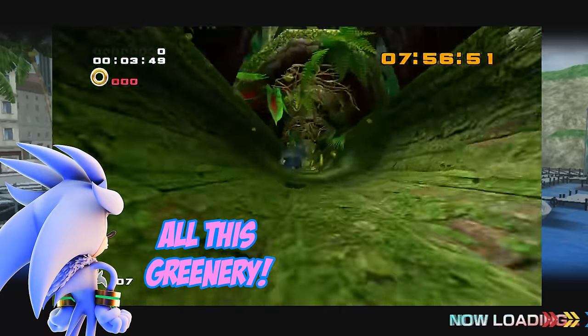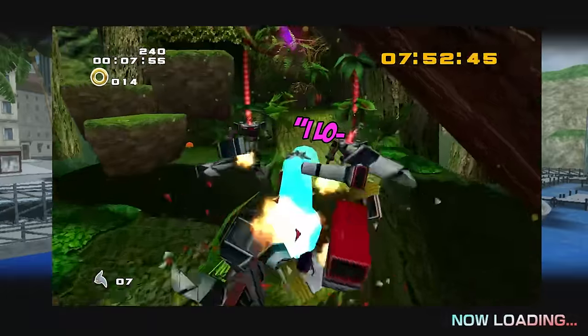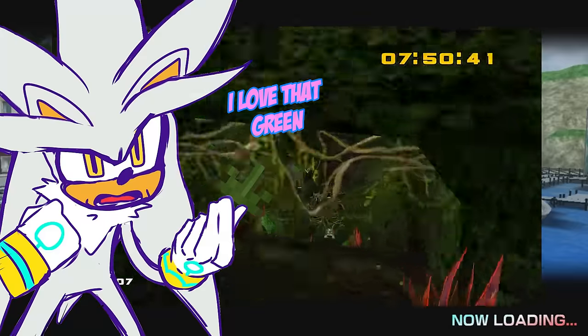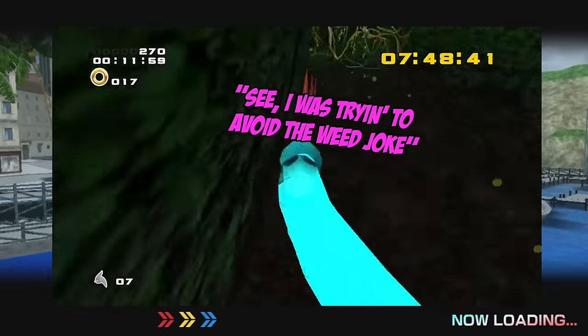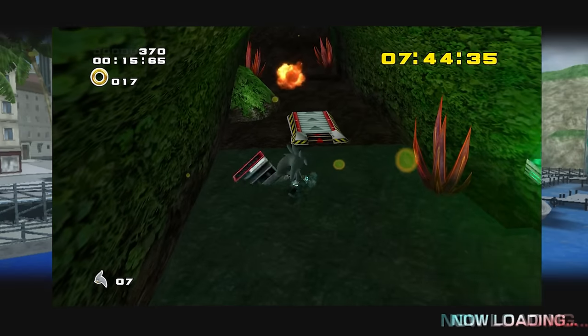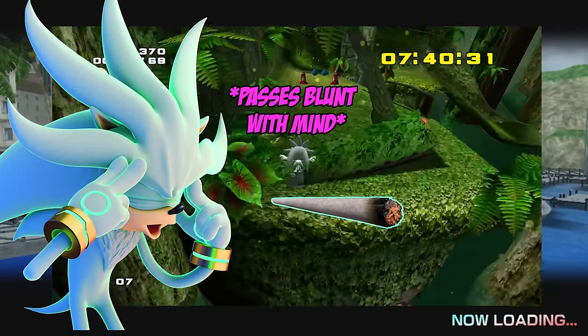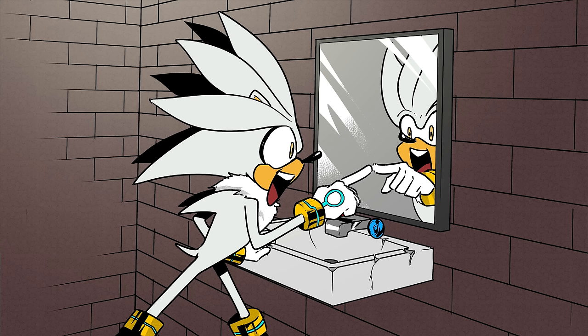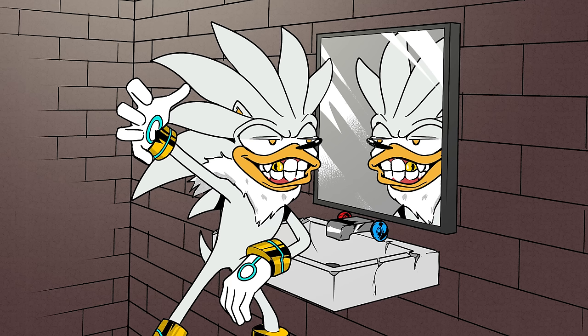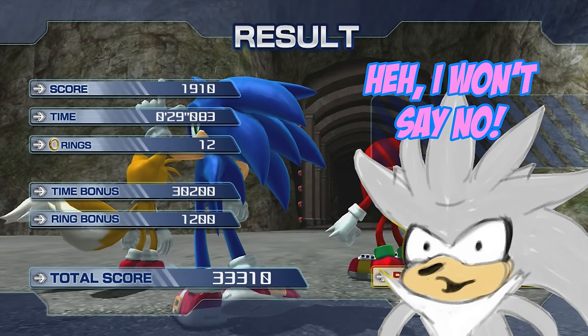Wow. All this greenery. It's amazing. I love plants. I love green. I love green things. Like, I love that green, you know what I mean? See, I was trying to avoid the weed joke, but if you're in, I'm in. Hit the shit. Passes blunt with mine. Talking into the mirror like, damn me. I didn't know you were cool like that. Like dab self up, breaks their glass. Yep. I meant money, but I won't say no.